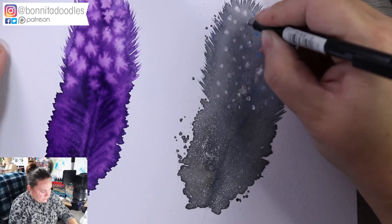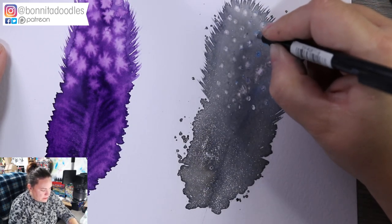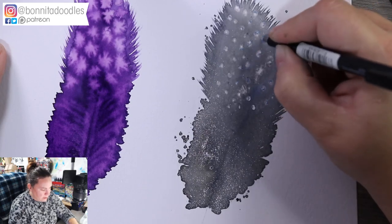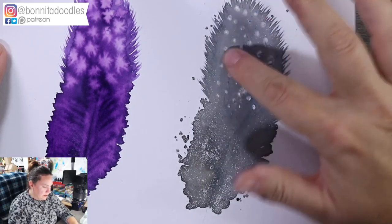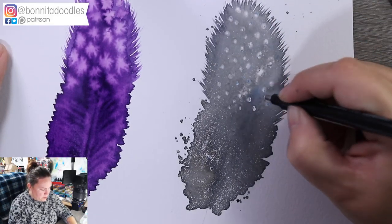By the way, if you've never used masking fluid before, it is a form of latex. So if you have a latex allergy, using an eraser is a really good way of getting away with it. But basically, I haven't left that long enough to dry. So that's my error.